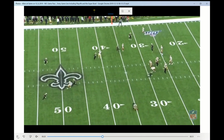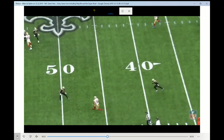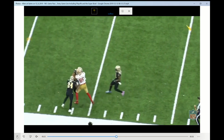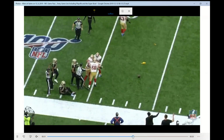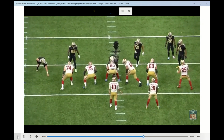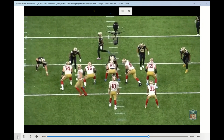There's nobody within 3 yards, 4 yards of Jimmy G. I could make that throw. Probably not. I'm just kidding. Just a phenomenal play, and then of course the extraordinary effort at the end from Kittle. But again, we'll see on this how much this opens up because of this route combination.